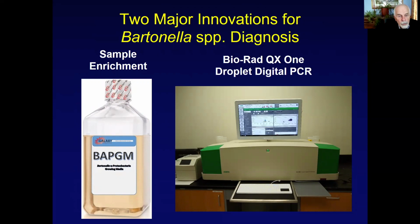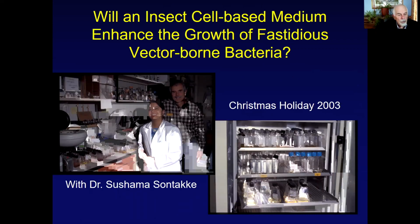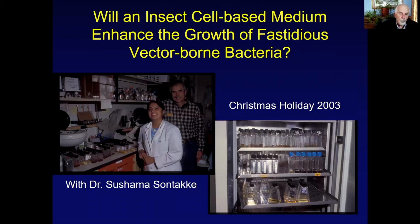So I'm very proud of the fact that our research group has now provided 2 major innovations to facilitate Bartonella species diagnosis. The first one is the patent that we generated for BAPGM, or Bartonella alpha proteobacteria growth media. The second, thanks to a recent grant we received from the Cohen Foundation, is now the availability of droplet digital PCR as a more sensitive PCR methodology to determine whether we can detect Bartonella DNA. So just a little bit on the BAPGM side of the story first, and then we're going to consider qPCR and ddPCR.